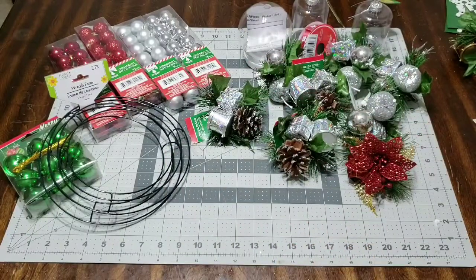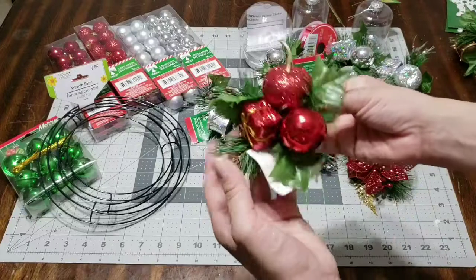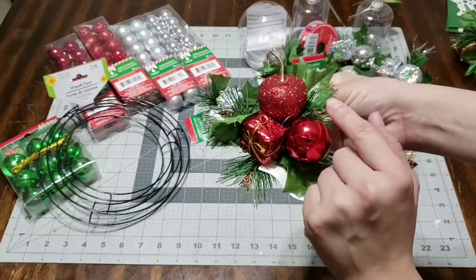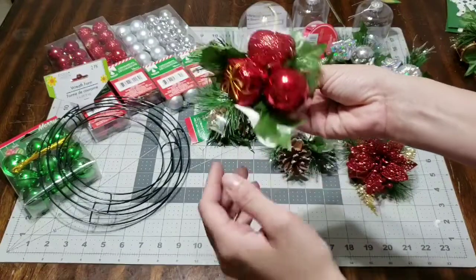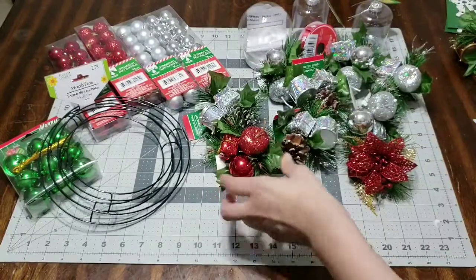I wanted more, but there was no more. There was only one of them. And then I picked up the one with the red apple, since that's going to be my new theme, the red. I'm going to add it to my silver theme just to see how it looks.